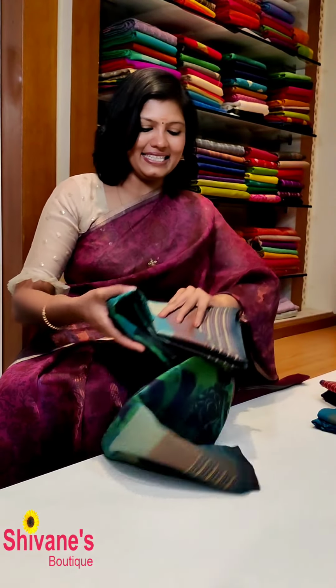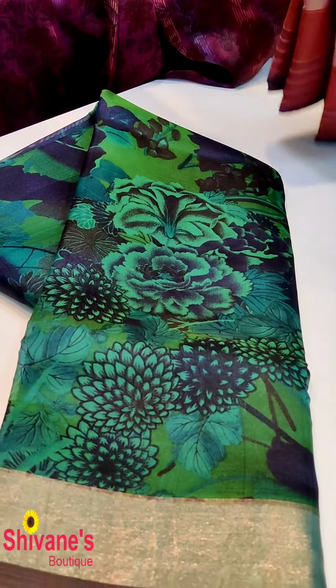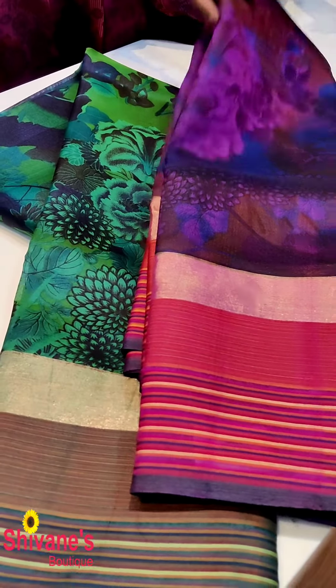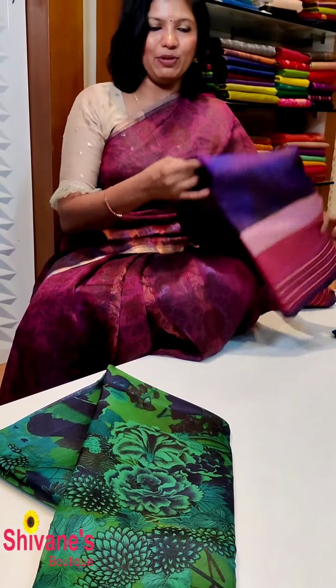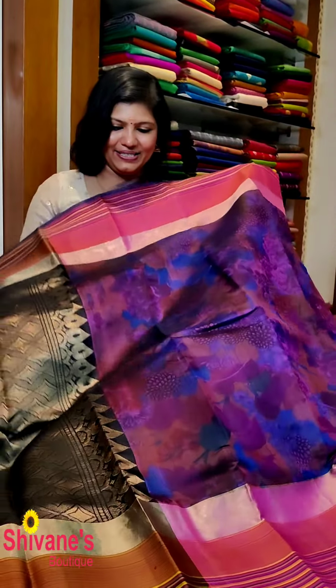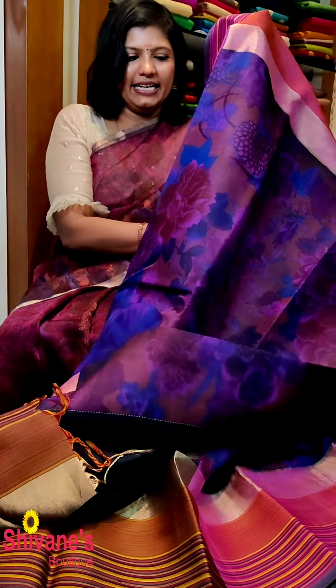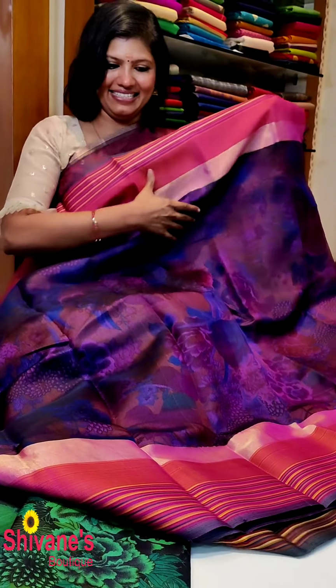And then what's next? See this, these are the two different colors which we have, one and then two, in the same concept. So let me open this saree. Anyway, I'll be opening each and every saree so that you can understand. See this, such a nice, amazing saree it is. So this is the pallu part for this, and the blouse is a black blouse. Something really nice and unique. Gives you a fresh new feel. And this is the saree as such. Then comes the green color.